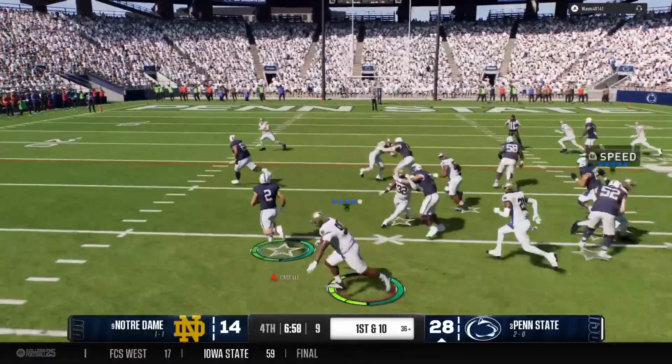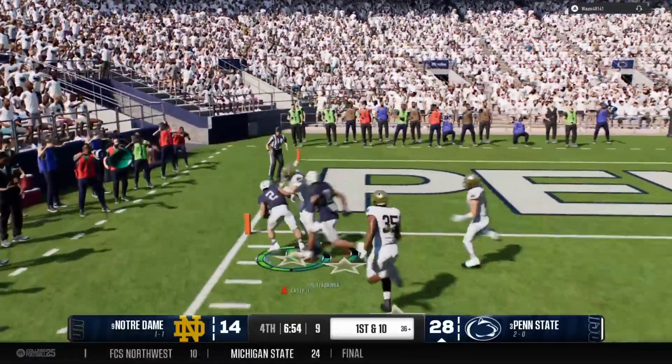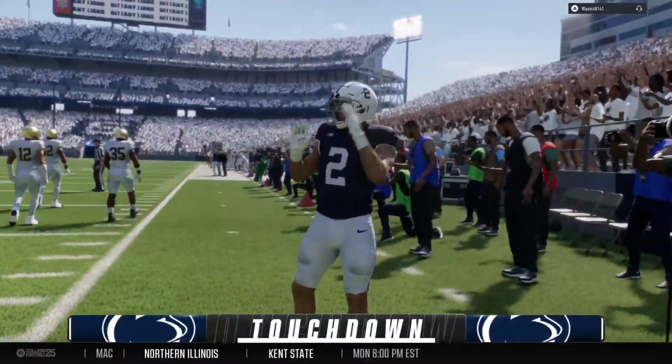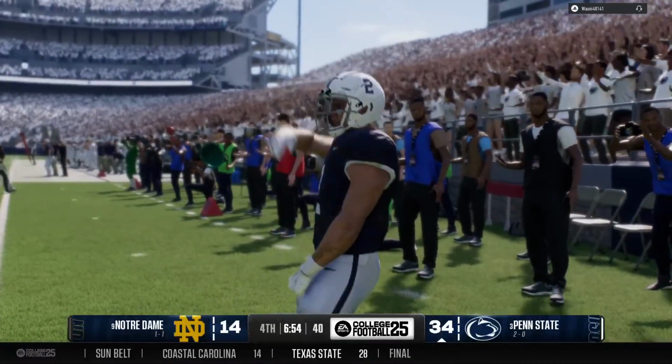They'll ride the back again here. Finding some room at the 25. And he runs it in for the score. Touchdown, Penn State. He just breaks away and takes it to the house from distance. That's an elite running back type of play.